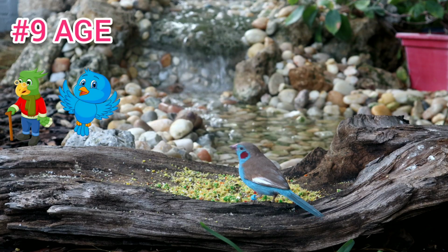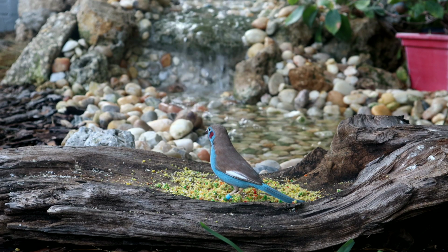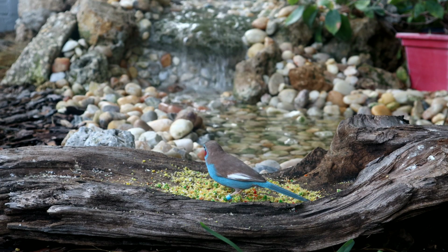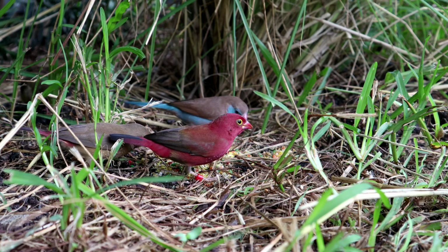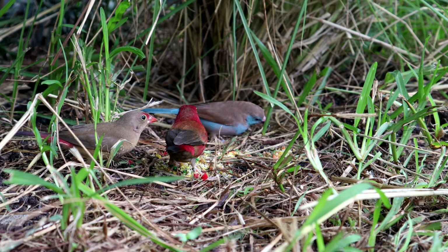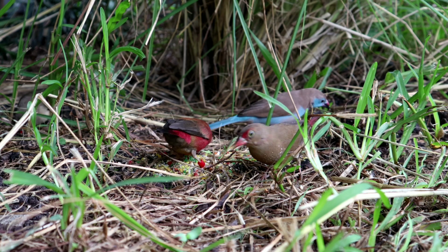Number 9, age. This can be a huge cause of infertility in your birds. It's always good to know what age your birds are before you pair them up. Birds that are too young or too old will cause infertile eggs. And last but not least, number 10, the overall health of the birds. It's so important to only pair up and breed good, strong birds so that we can get good results from our breeding program. This will not only ensure good fertility, but also a good hatch rate and survival rate of the chicks.